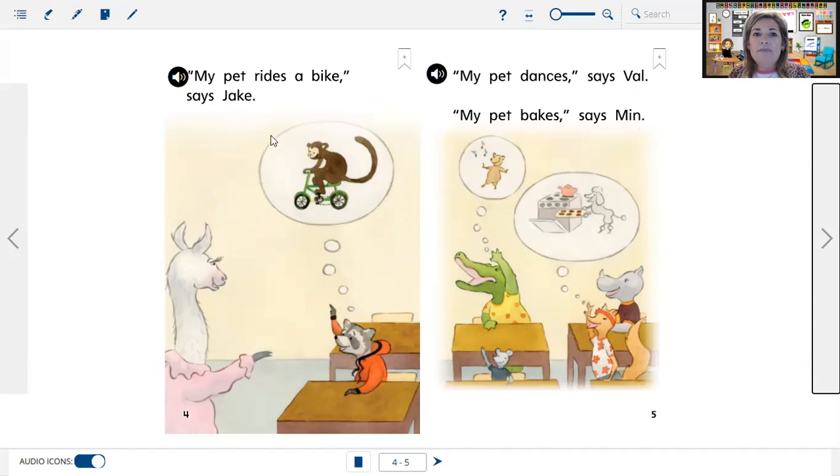So again, these pictures, and even this raccoon speaking, my pet rides a bike. See how it's in the quotation marks? Those are his exact words. Pets do not, animals don't talk. So again, these things are proving that the genre of the story is a fantasy.